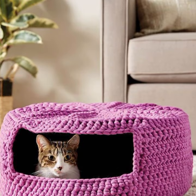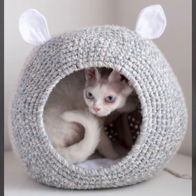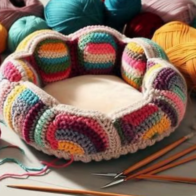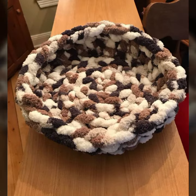Those who love such types of crochet cat beds. If you want to buy these very beautiful crochet cat bed designs, then I will tell you some website names like AliExpress, eBay.com, Etsy.com and Amazon. You can buy these very beautiful crochet cat beds easily at a very reasonable price.